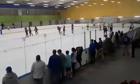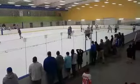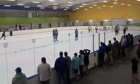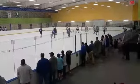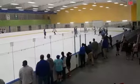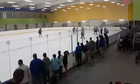Olds and Holder come back in on D. Biddle, Baker, and Couture on offense. And Evansville got a penalty. I didn't see that. Sorry. So for the remainder of the game, we'll be up 5-4 on a power play.